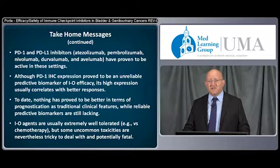Immuno-oncology agents are usually extremely well tolerated, especially when we compare them to the past generation of traditional cytotoxic chemotherapeutic agents. But some uncommon toxicities are nevertheless tricky to deal with and potentially fatal. This is the case of immune-related pneumonitis or immune-related hemorrhagic colitis. Rare, but potentially fatal.